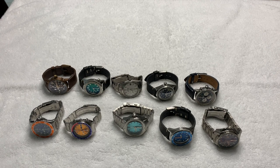And let's face it, the movement decorations and so on in the back through exhibition cases, that's all well and good. Or maybe you have a solid case back with some very interesting engravings or stampings or carvings, and that's all well and good too. And the bracelets and the straps play their part too. But let's face it, the thing that we all see 90% of the time when we look at our watch is the face of the watch, where the numbers are, where the hands are pointing. And that's the instrument by which we gauge these watches. And I picked these 10 as the best of my collection, or some of the best of my collection.